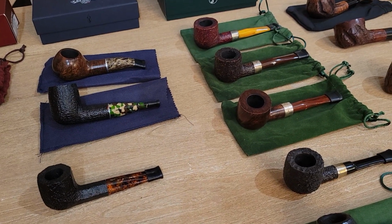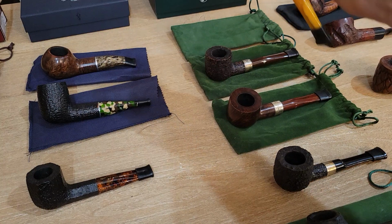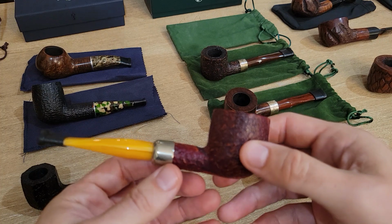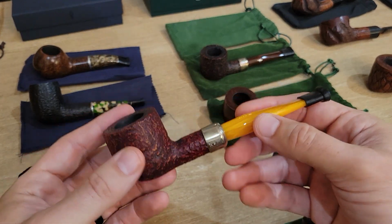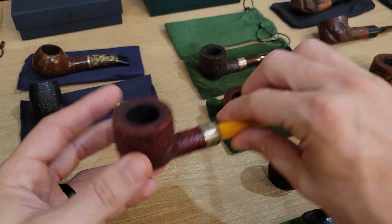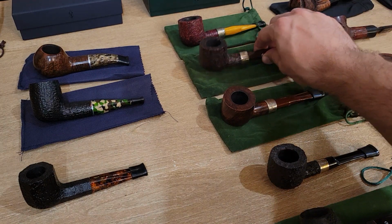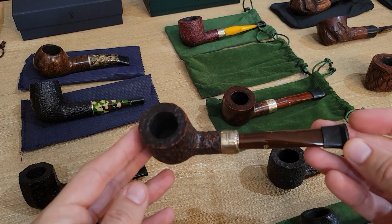Peterson wise, the 606, I've done videos, is my favorite pipe shape. This is the summertime. These are Army mounts primarily, so summertime finish. Good pipe. I had a gift card from a family member, so this was the only 606 I was able to find at the given brick and mortar, so I got that. This is definitely in my top 3.